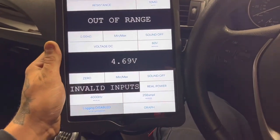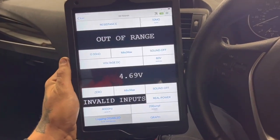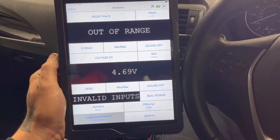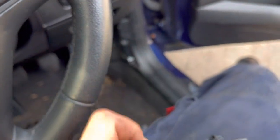So I'm going to get a new one ordered, probably a genuine one from BMW, and get it fitted a bit later on. But yeah, proven fault there, not just going off fault codes. We've tested and we've confirmed. Happy days. So I've got the new sensor here. Here we go, genuine BMW part.